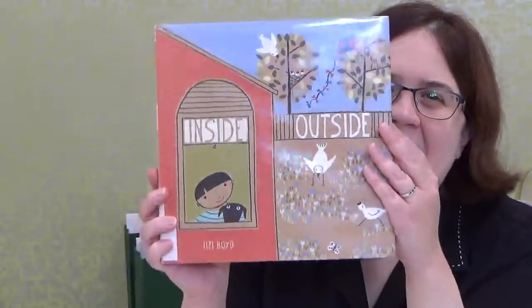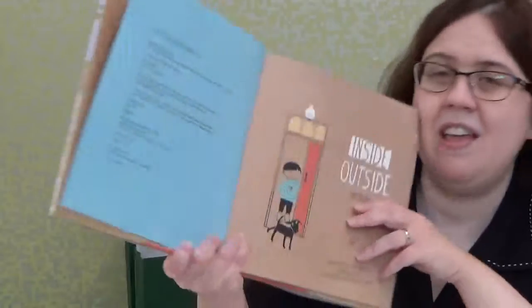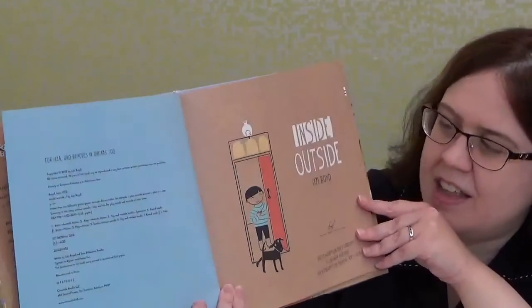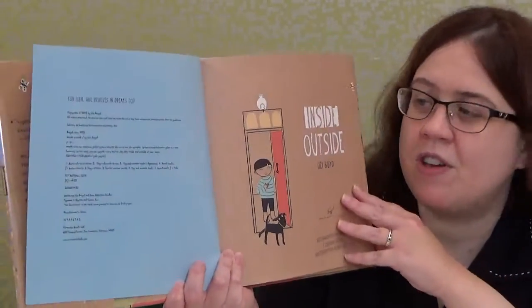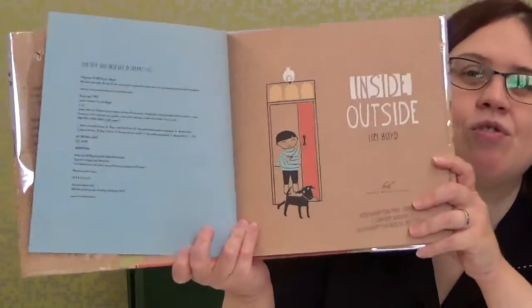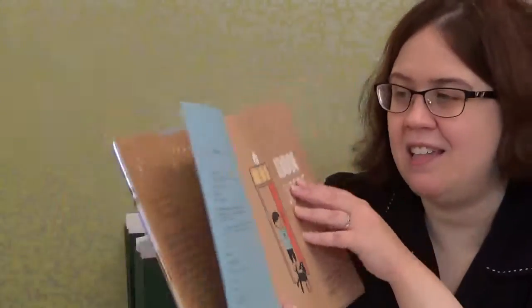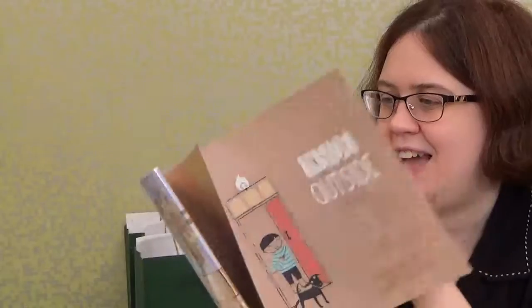And it is called Inside Outside. So, inside, outside. The author and illustrator of this book is Lizi Boyd. And the publisher is Chronicle Books LLC. So, we ready to begin? All right.